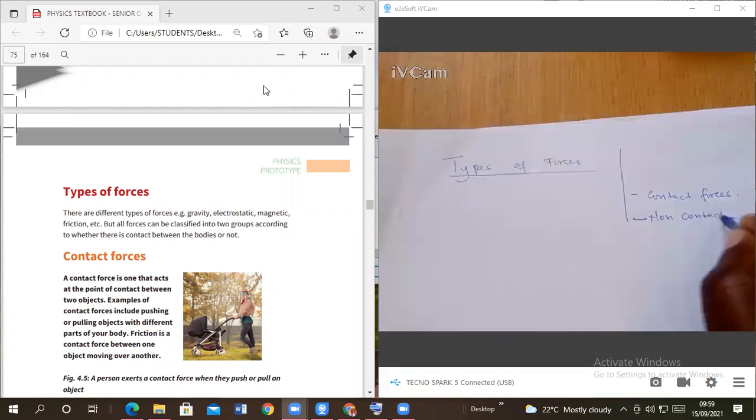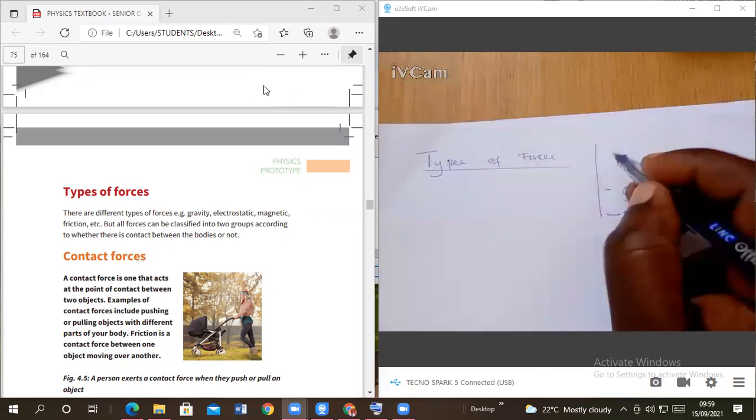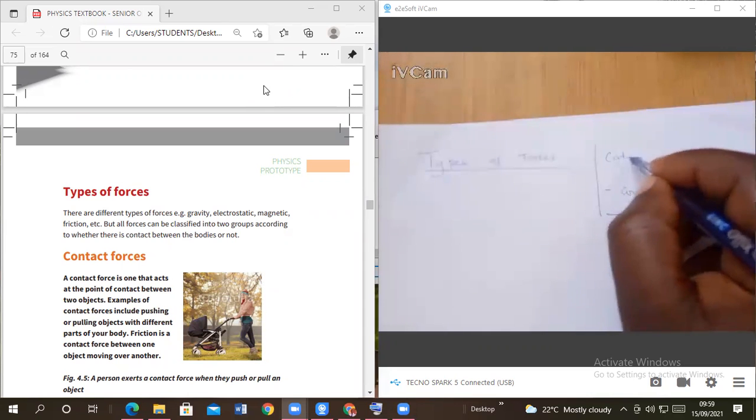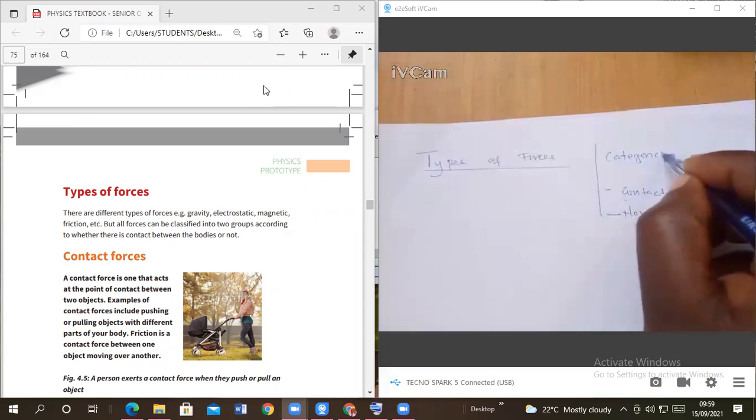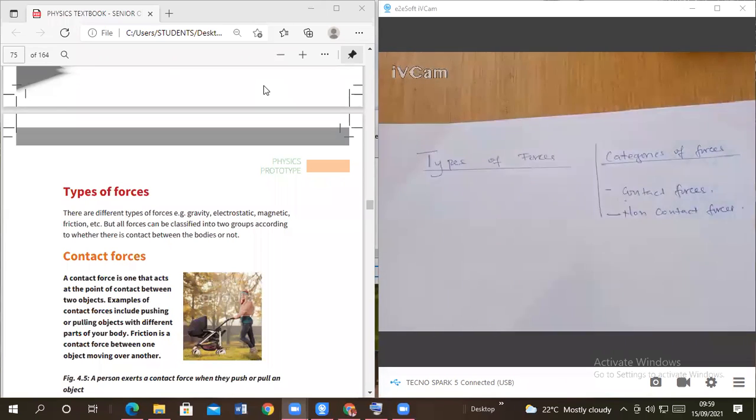Contact forces. Do you know the reason why I've not written this here under types? Because these are categories. Categories of forces. So those are categories of forces, but they are types of forces. Now, let me ask you, when you place the book right there, which forces are acting on that book?